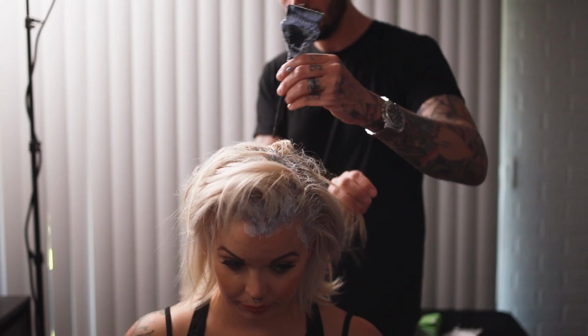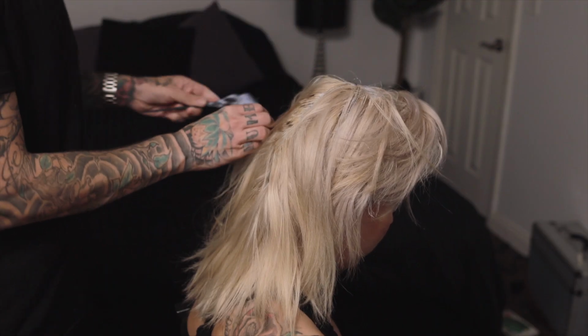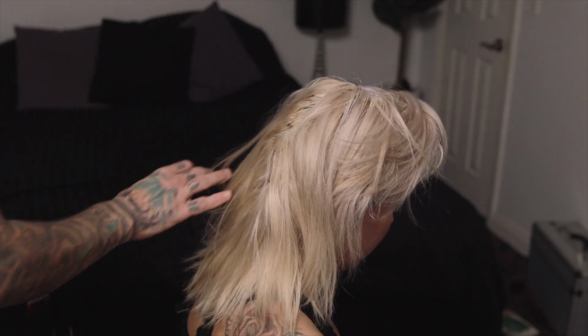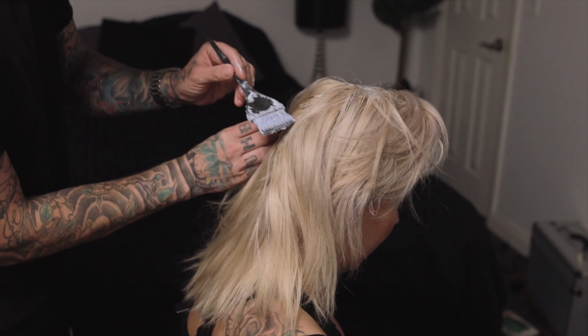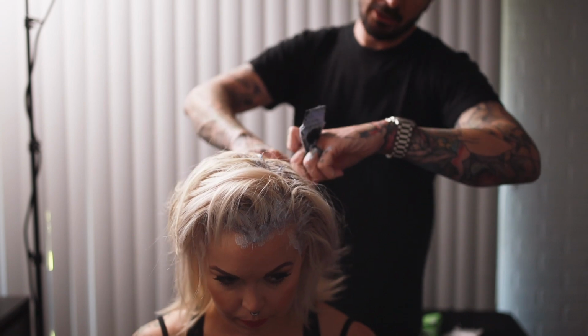So I'm done applying it to everything, but I'm going to have Andrew go back through the back and double check and make sure that everything is fully saturated, especially because I'm using a powder bleach. It can dry out easily, and once it's dry, it's not processing anymore. So right now he's going through the back to double check to make sure everything is processing evenly and to get any spots that may have been missed. And I have a lot to retouch here.